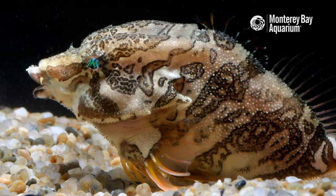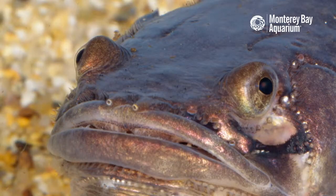And now what we're going to do is we're going to pull up the plainfin midshipman to give you a sense of the other charismatic fish that I was mentioning. Let us transition now. There it is. There's the plainfin midshipman right there.